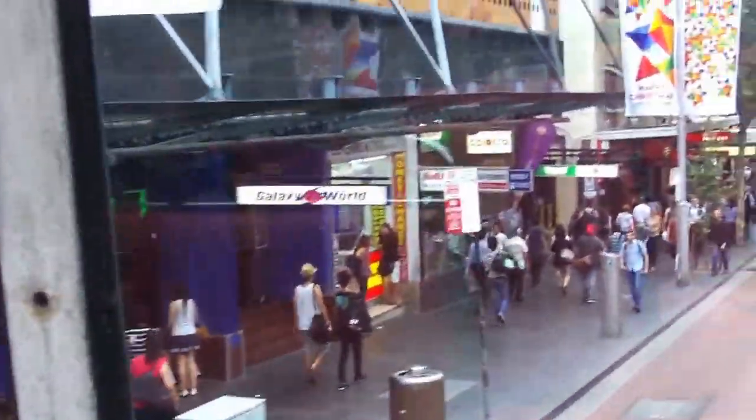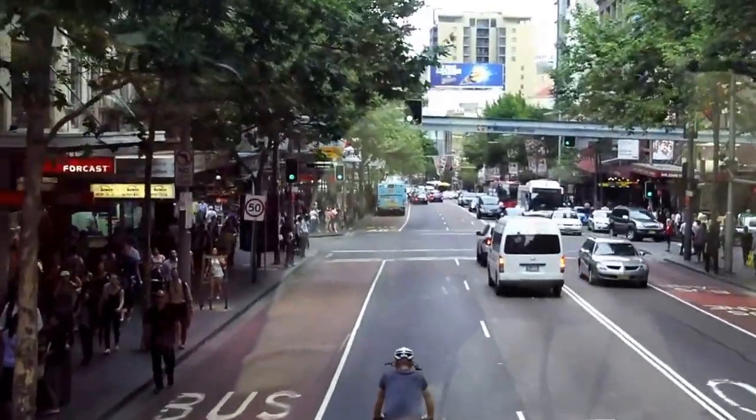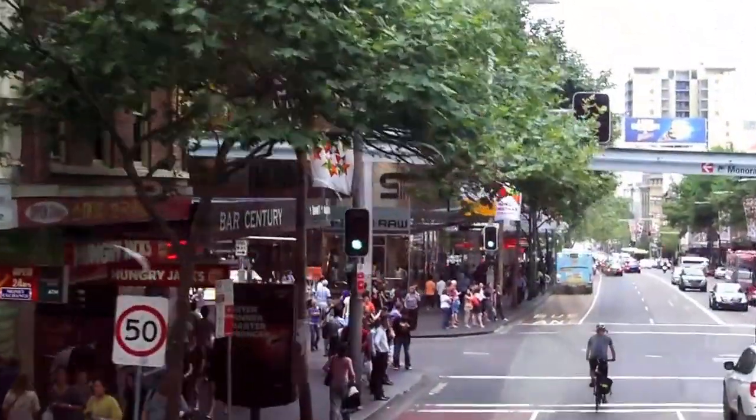As we cross Liverpool Street, we pass under the monorail. Liverpool Street, on the right-hand side of George Street, is famous for its many Spanish restaurants and tapas bars, which serve great Spanish cuisine and wines. Well worth a visit.